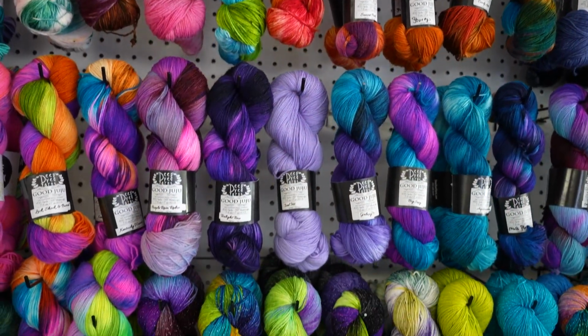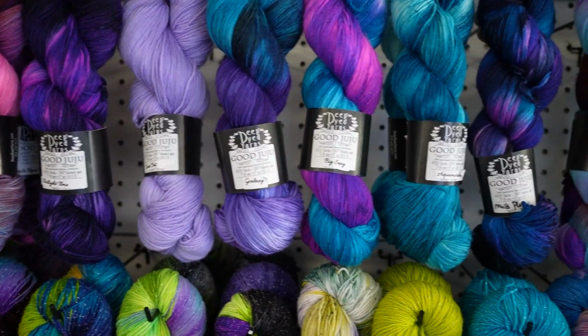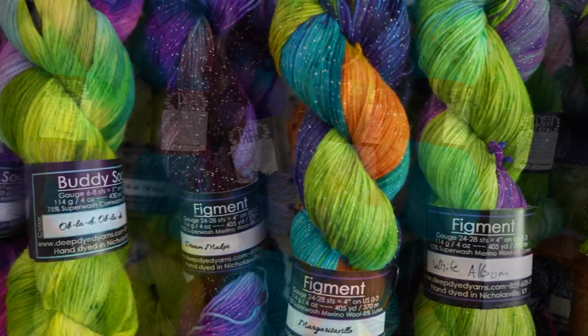Deep dyed yarns, probably there's a few at least of your followers that are going to be familiar with that. She's out of Nicholasville, Kentucky, and we do have her Good Juju, which is a sock yarn, Buddy Sock, Figment, and then some worsted on down.